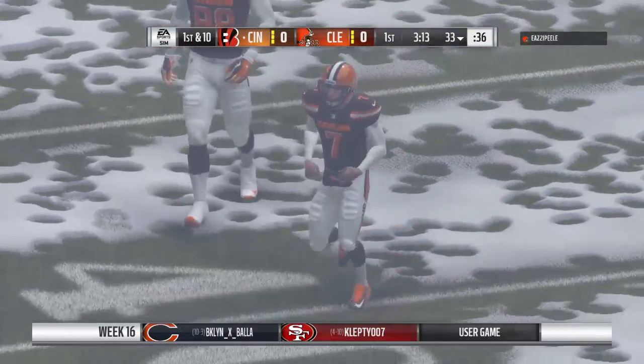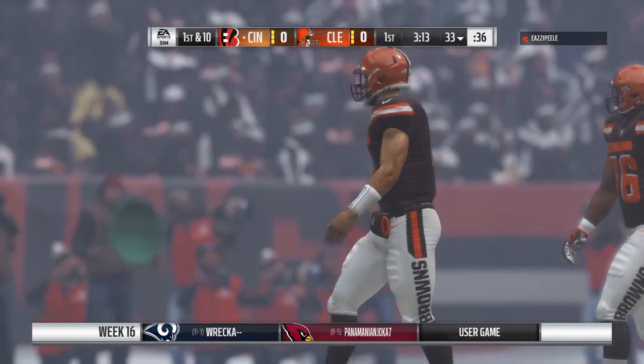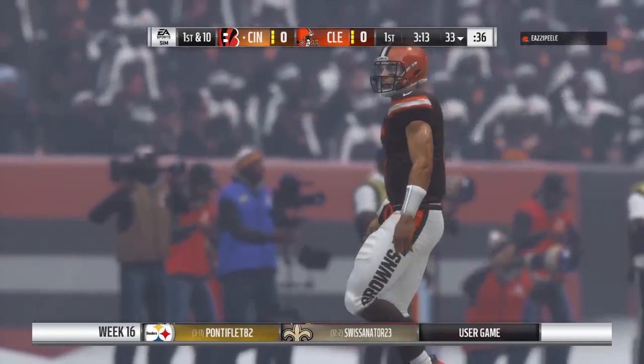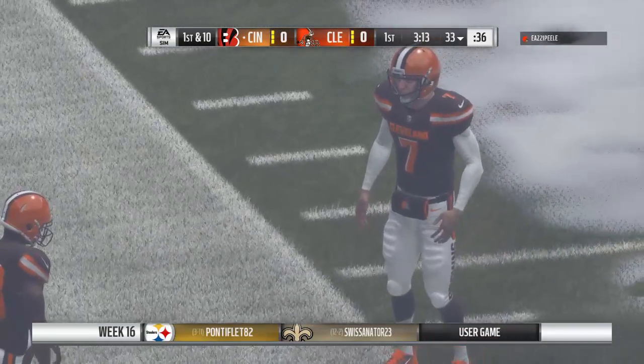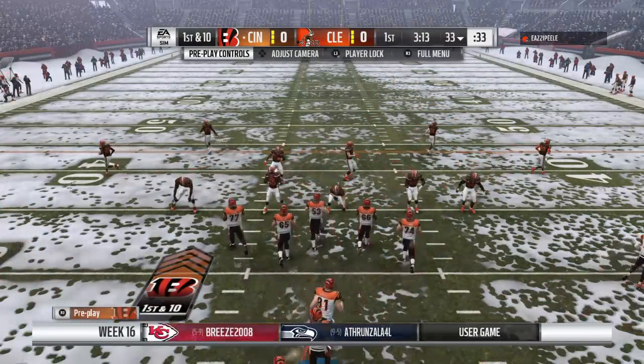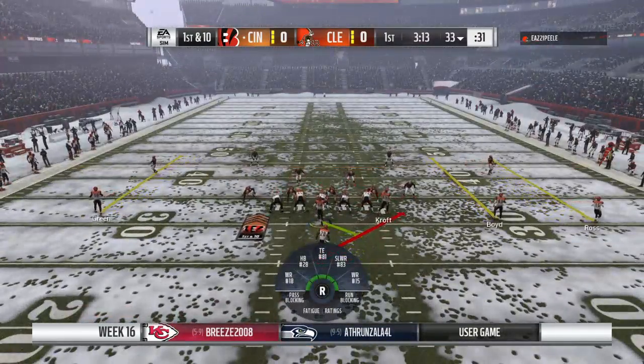And there is nothing easy about being a kicker on a day like this. Yeah, I tell you, not only is the footing tough in the snow, but kicking that ball is like kicking a rock. Very difficult to get any sort of feel on your kicks. So here's Dalton and the Bengals now, 1st and 10 at the 33-yard line.